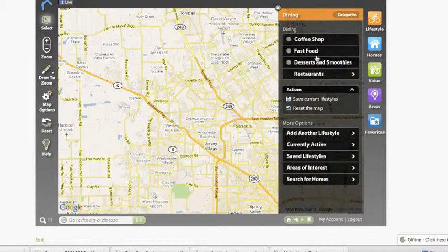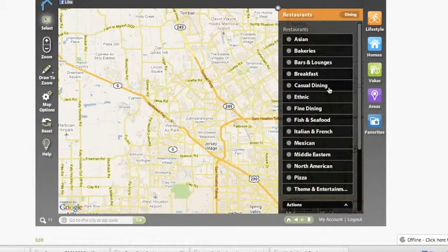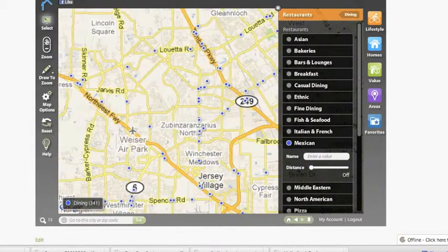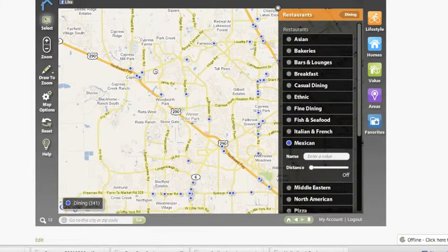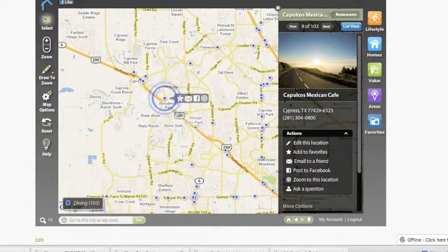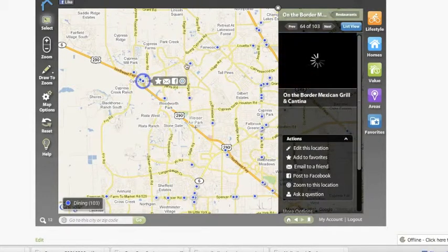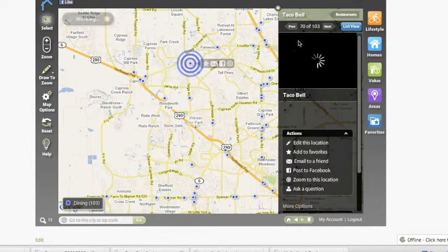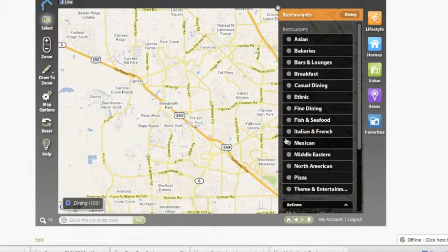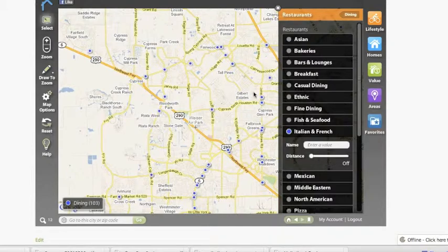Say you really like Mexican food, so you want to see where all the Mexican restaurants are. So you click on restaurants, dining restaurants, you click on Mexican, and here's all the Mexican restaurants, which obviously is going to be a ton. You click on that and get address and phone information for each of the restaurants, depending on where you are. So that's really cool. And you can do the same thing for, say, Italian. It could be a lot less Italian, but there's still quite a few.